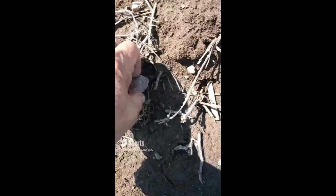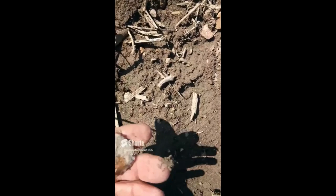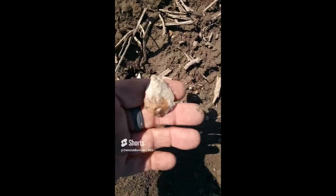Alright, now this looks like a worked piece of stone here. It has been nicely worked on this side. Is it bifacial? It is bifacial. So that's a nice knife. Just got some of that brown down in the corner that I like. So that's a nice, probably early Woodland knife.